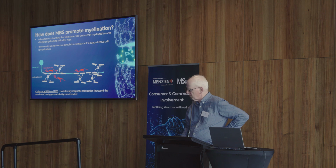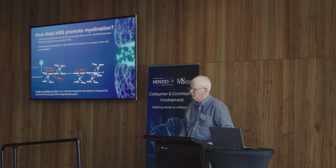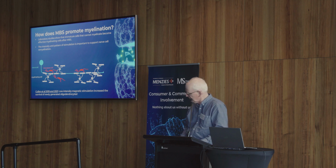And we know from the laboratory work that Kaylee and her colleagues have done is that this is one of the mechanisms by which MBS can stimulate remyelination.